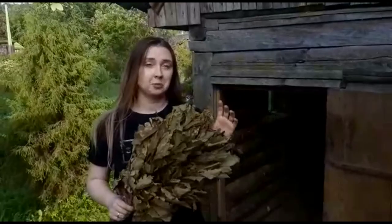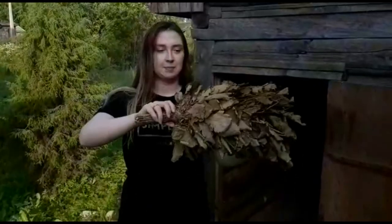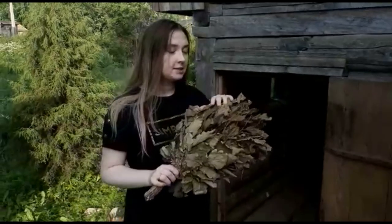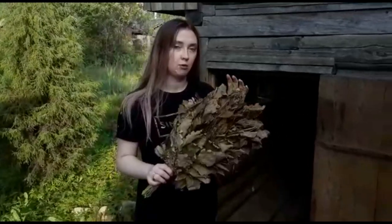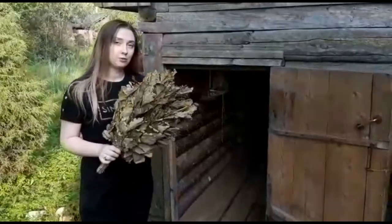So banya is not banya without this thing. So it actually looks like a broom, right? But it is not the thing we use to clean banya. It is usually made out of birch branches, but this one is made out of oak, and I think it's still good. But what do we use it for?